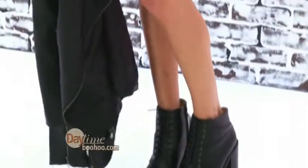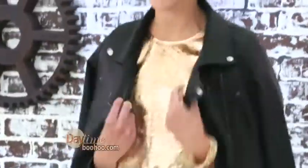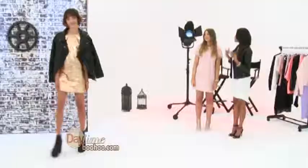Today we're rocking it with a really chunky boot, and we've got a mesh sleeve t-shirt and an oversized PU jacket. It's just playing with those textures and not being scared of pleather and metallic. Is it too much? And then if you want to dress it up, we can just take away the boot and put a stiletto with it. Who do we have next?